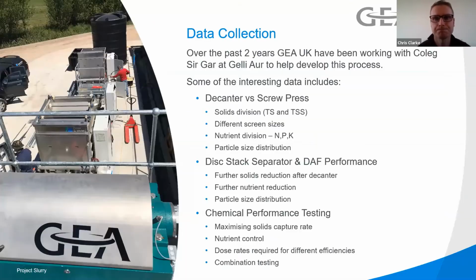So the data was collected over the last 2 years, mainly by us in conjunction with the Coleg Cigar down at Gethley Yard. In the process, we've looked at the decanter versus the screw press, so two different primary separation systems and the efficiencies between them, different screen sizes, nutrient divisions, particle size distribution. All this plays a part in this nutrient division.